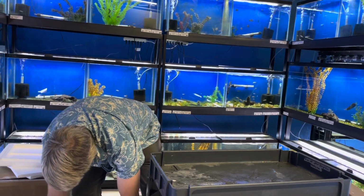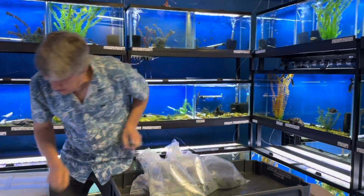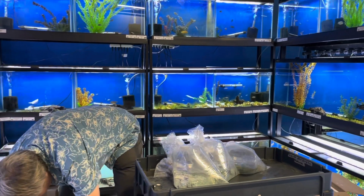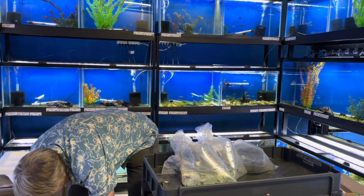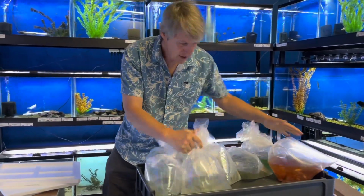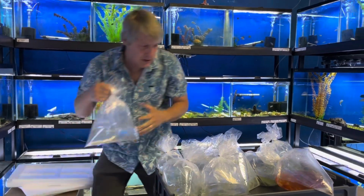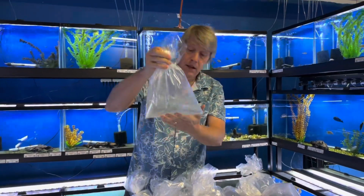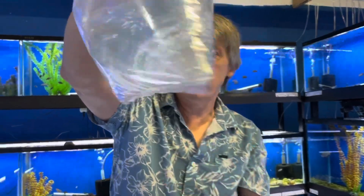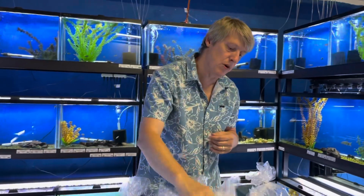Shrimp, shrimp, more shrimp. We got so many shrimp on this order. We got shrimp. Some snails too. Oh, feeder comets. And more shrimp. So let's start with that. We got orange shrimp. First bag that we looked at are those nice bright orange shrimp, just in time for Halloween. We got pumpkin shrimp.